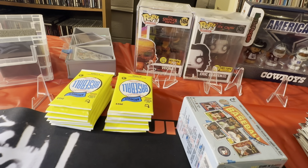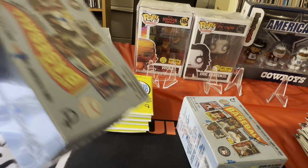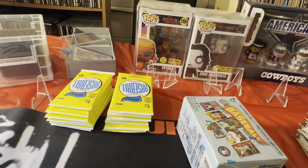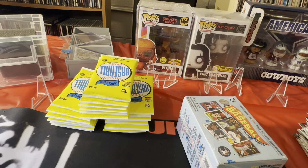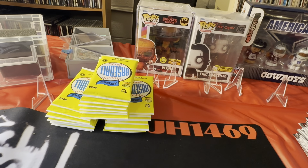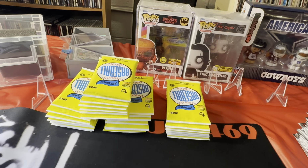1, 2, 3, 4, 5, 6. So there's 7. I'm opening these up right now. There's 7 packs per box. These will run you about 24, 25 bucks a box. I got them on Black Friday where they were buy one, get one half off. So pretty good deal. But that sale's over. And now we shall pull that auto.